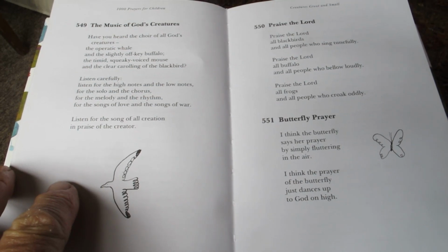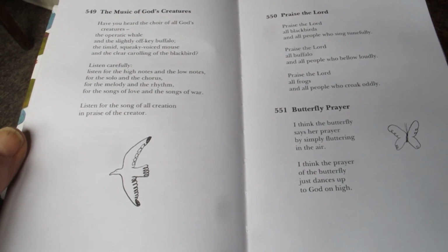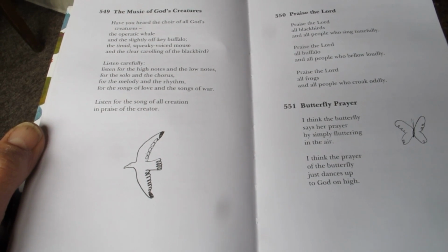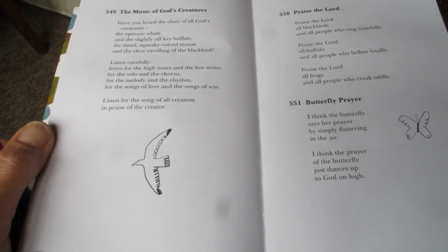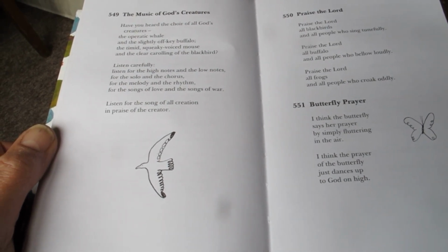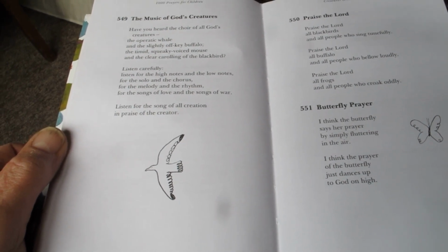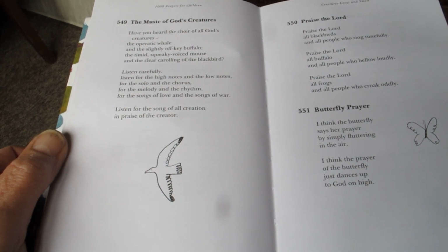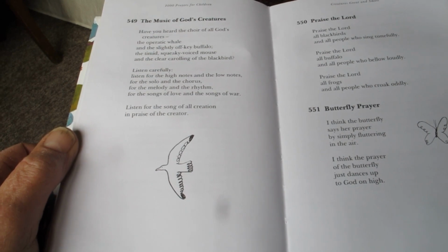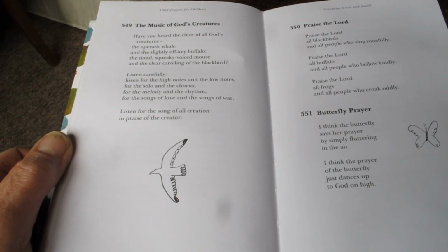The music of God's creatures. Have you heard the choir of all God's creatures, the operatic whale and the slightly off-key buffalo, the timid, squeaky-voiced mouse and the clear caroling of the blackbird? Listen carefully. Listen for the high notes and the low notes, for the solo and the chorus, for the melody and the rhythm, for the songs of love and the songs of war. Listen for the song of all creation in praise of the Creator.